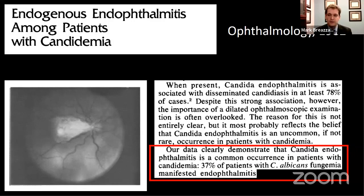So looking into where this guideline came from, we were digging back into the literature, and in our own American Academy of Ophthalmology Journal, 1982, we can see that there is a very high incidence rate reported in patients with Candida bloodstream infections, up to 37%. And you can see here in the photograph, a three-dimensional view, a white fluffy lesion coming from the macula into the vitreous cavity, consistent with endophthalmitis. So clearly, this is a very alarming statistic for someone with bloodstream infection. With this in mind, it makes sense. We would want to find this and treat it appropriately before there was actually vision loss.